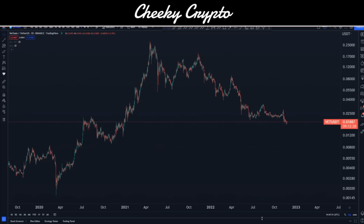Okay guys, let's get into Vechain. Vechain paired up with USDT on the daily chart. Binance is the data source. So we're obviously using a USDT pair because that is where a lot of the volume is actually going through when it comes to Vechain, and we're using Binance as one of the bigger exchanges as well.